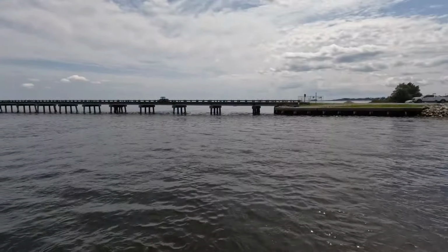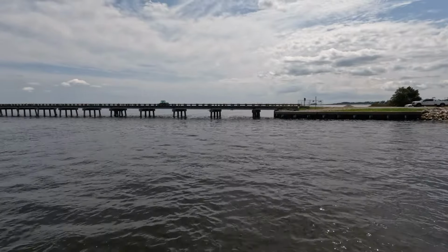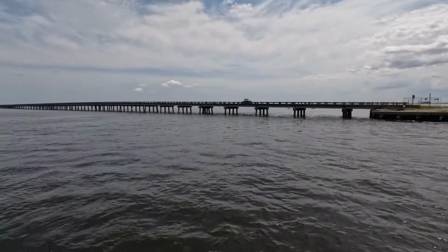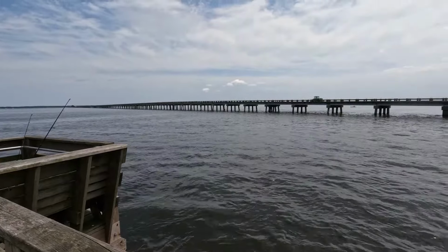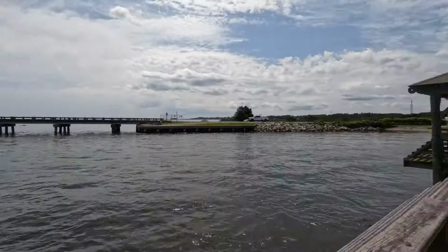Wonderful little dock. I don't know if it's slack tide or what, but the water's not moving a lot. We're just throwing out fish bites, bloodworms, maybe a shrimp. We're jigging around. I don't think we're gonna get a ton, but we'll just see what happens. Beautiful little pier.